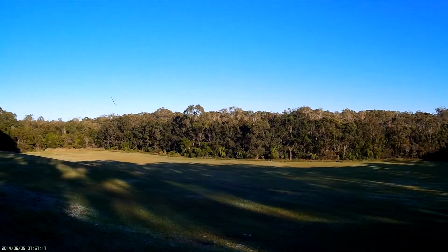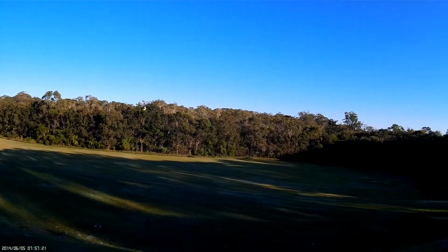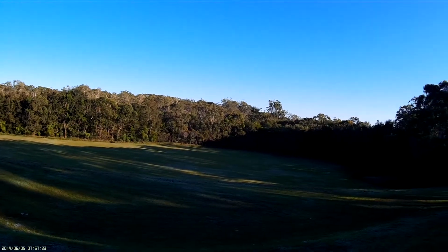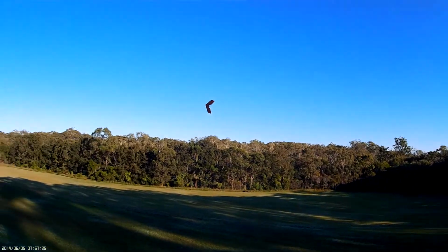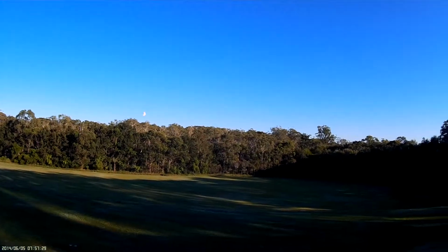The AXN would have been thrown all over the place in that wind. A lot harder to control. Whereas this thing just seems to slice right through. So pretty happy about that, because it gives me another option for flying when it's a bit windier.